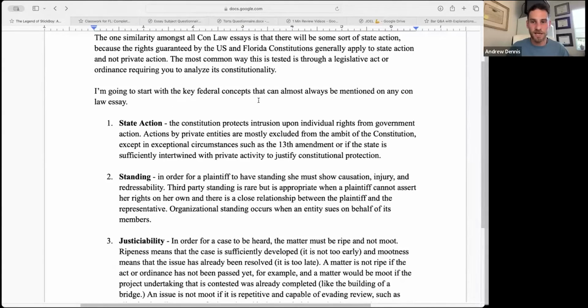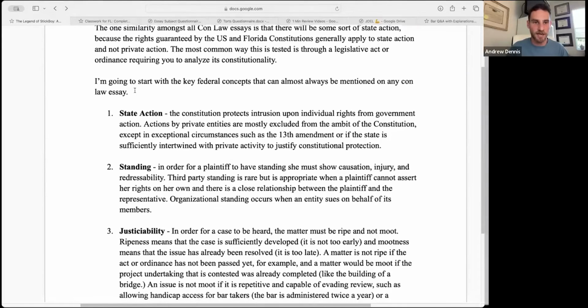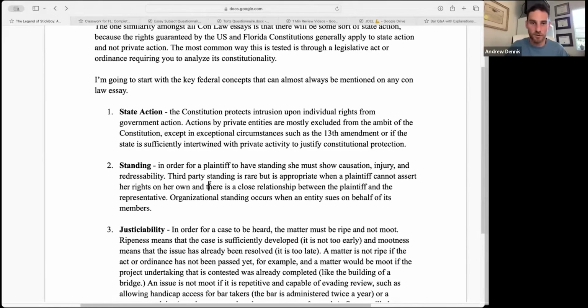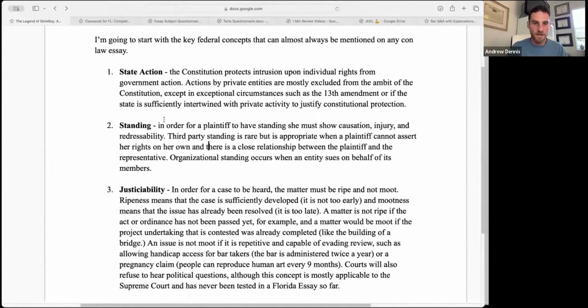All right, talk about this. There are a few federal concepts that can almost always be mentioned on any constitutional law essay. State action. The Constitution protects against intrusion upon individual rights from government action. Actions by private entities are mostly excluded from the ambit of the Constitution, except in exceptional circumstances, such as the 13th Amendment, or if the state is sufficiently intertwined with private activity to justify constitutional protection. So we're looking to identify if there's state action. The Constitution doesn't apply to private activity.